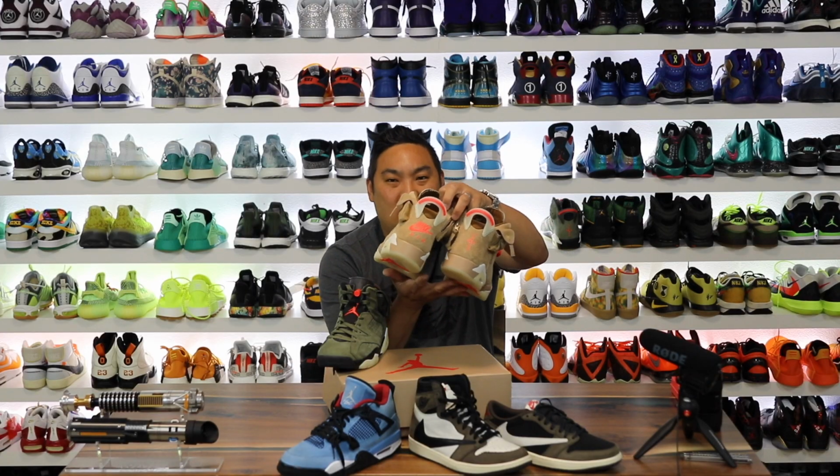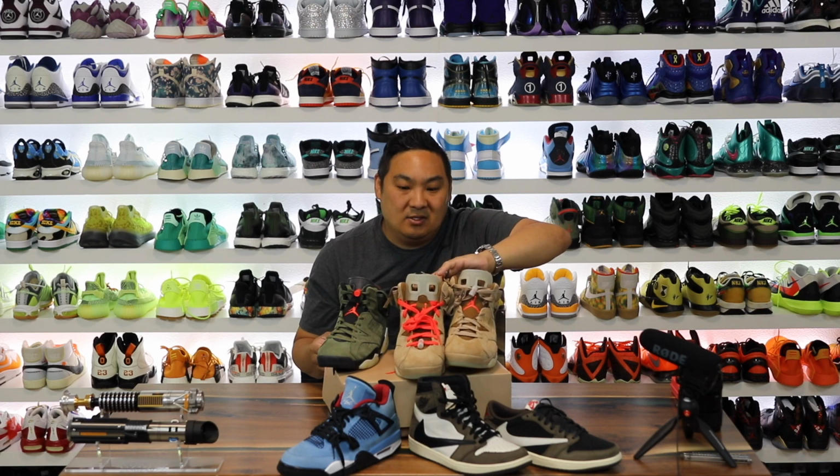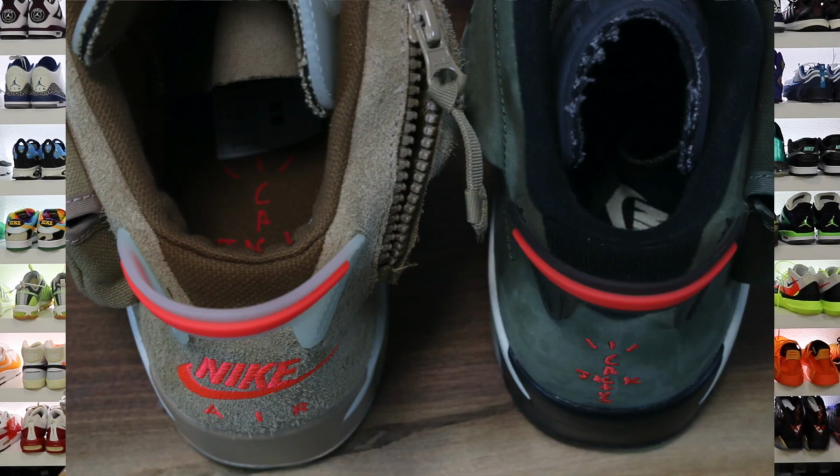On the back of the shoe, you do have the Nike Air logo and the Cactus Jack logo, which is the same as on the previous pair of 6s. Inside the liner, they furthered the branding with the Cactus Jack logo on the new pair, and the regular one only had Nike Air branding on both.